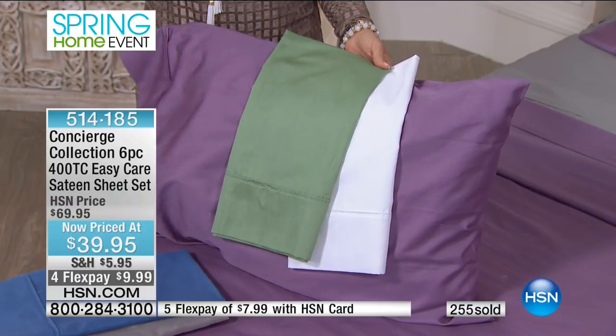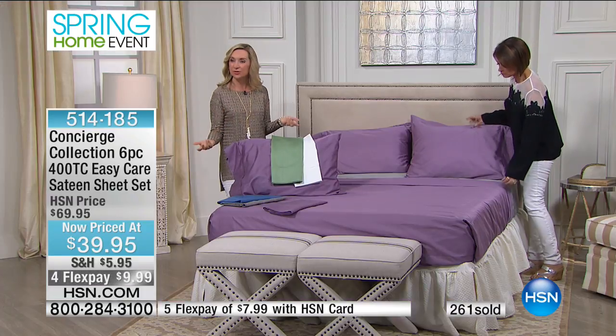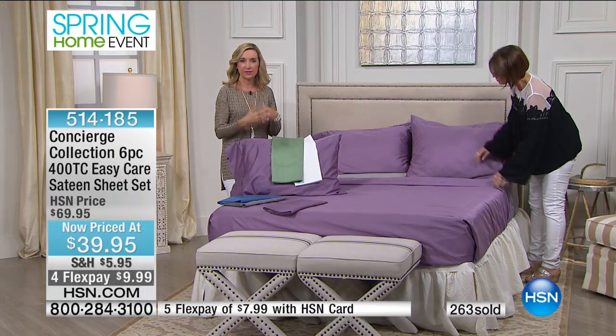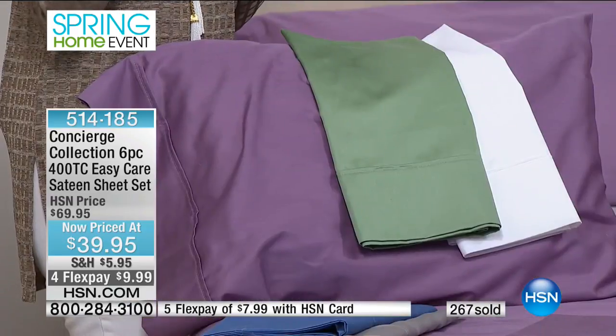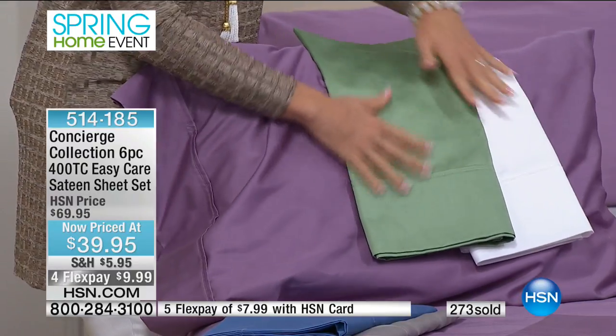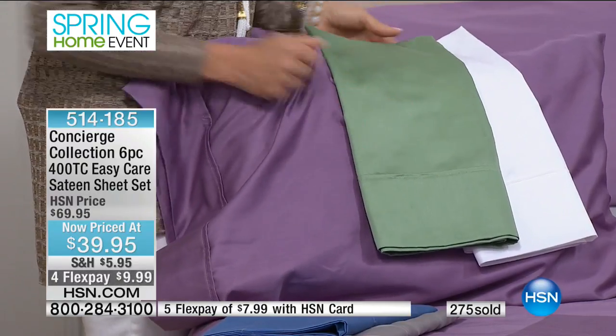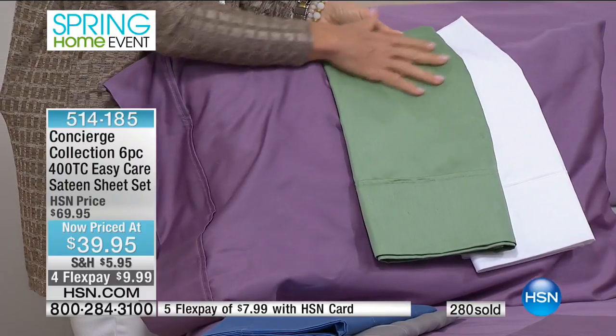You'll love the weight of these as we go into the warmer months. I want to mention, too, these are wrinkle-resistant without adding chemicals. A lot of the manufacturers out there will put chemicals on to give you a wrinkle-resistant sheet. These are a blend of 55% cotton, 45% polyester, very ultra-soft, smooth, rich colors. How about that green? It's a little bit deeper than a sage. It's almost like an apple green. It looks really pretty with the white.